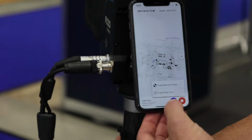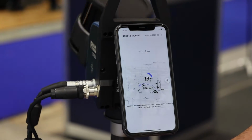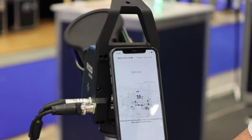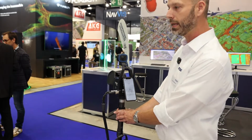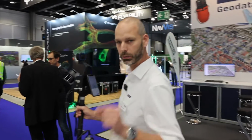We can now capture a flash scan. A flash scan means you have to stand still for at least 15 seconds, and now we're capturing a static scan with a SLAM scanner. After the 15 seconds, we are ready to go and moving around again.